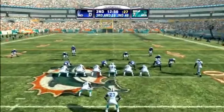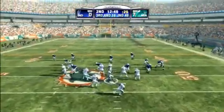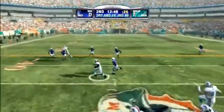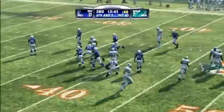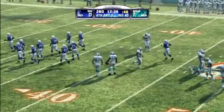Play smart, man. He drops back. He throws it. Pass is complete. And they get him around the 40-yard line. They complete the pass on 3rd and long, but they'll end up short of the marker.